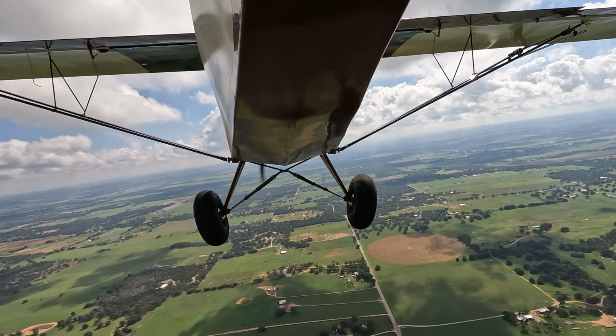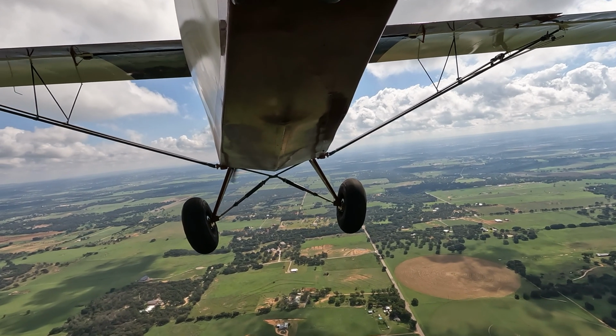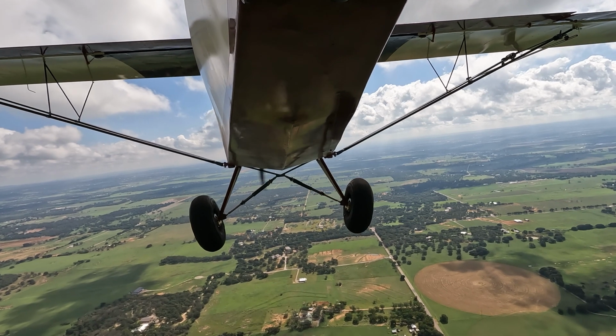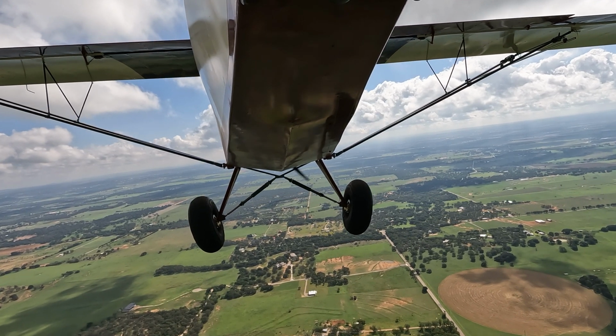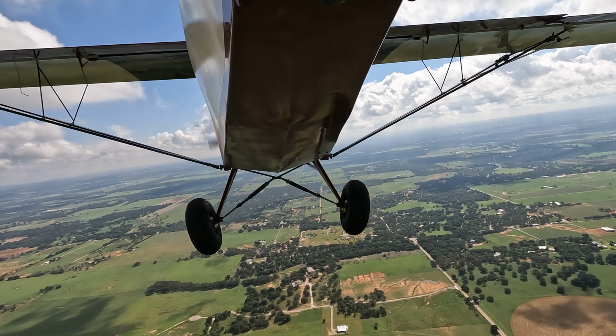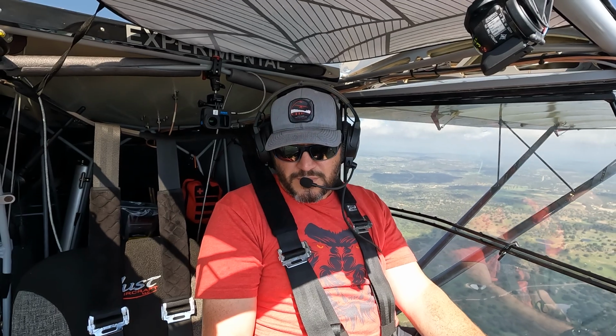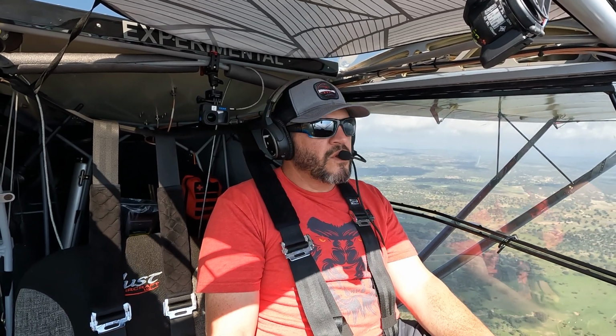Yep, it is definitely windy, dusty, bumpy, all the above. But still got the beautiful scenery below. Looks like maybe the Pedernales. Well, the oil cooler shutter definitely works. I'm all the way down to 170 on the oil temperature. It was up to about 220 right at the bottom of the yellow line of the arc.